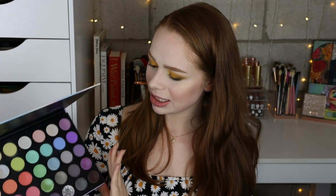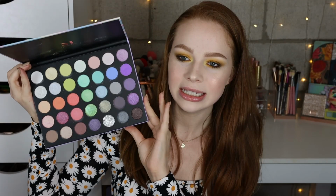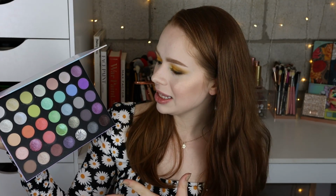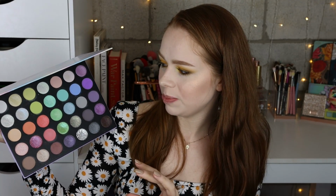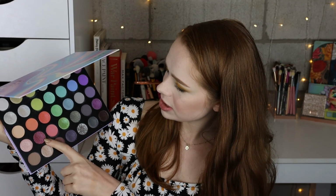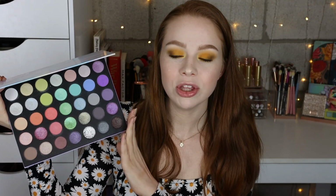So here's what it looks like, and it is a pastel palette. I was drawn to this just because I thought, ooh, pastels, it's kind of an affordable price. It's so many options. But I feel like this is one of those moments where you get what you pay for, because some of these mattes are just super chalky, not that pigmented. There's some more interesting textured shimmers here, which have more of a creamy feel to them that are pretty.